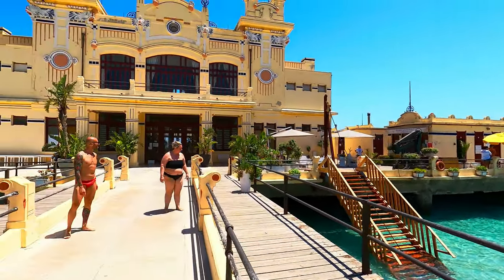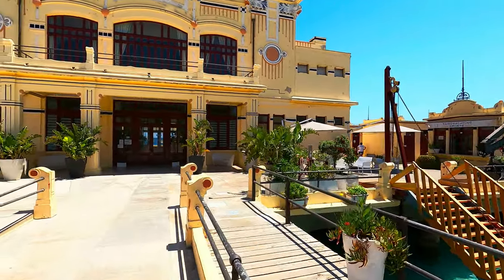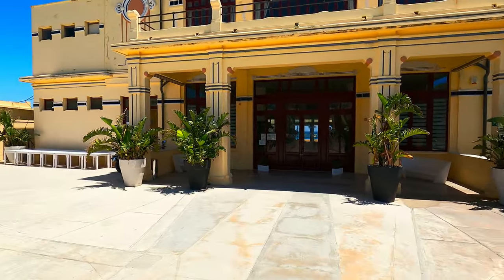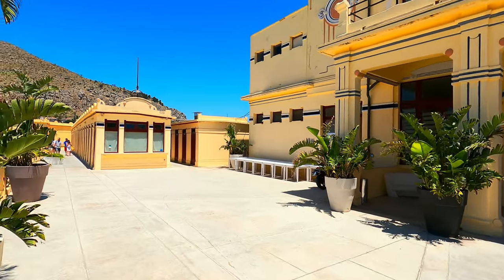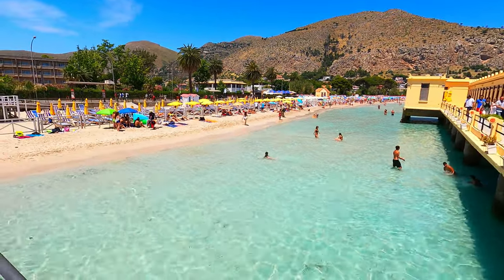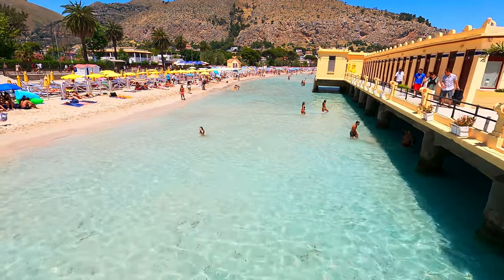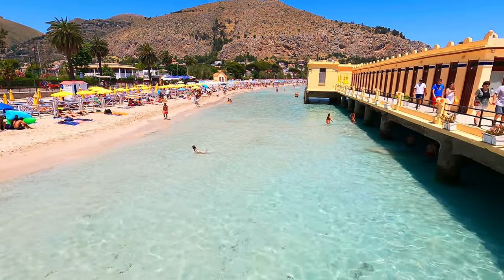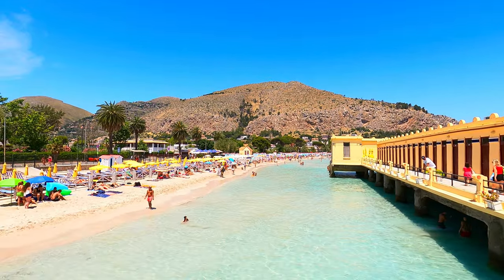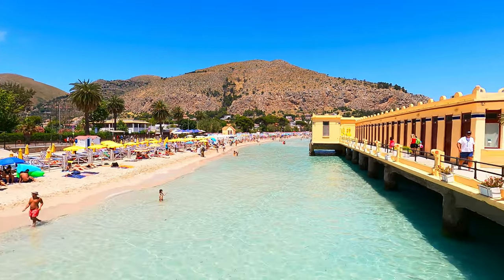So here you have a nice restaurant bar, Le Terrazze. You see where they also organize some meetings and events. And look here, guys. Look here how beautiful is the water. And how beautiful is the color as well of the beach of Mondello, with this amazing landscape in the background. It's very, very nice.